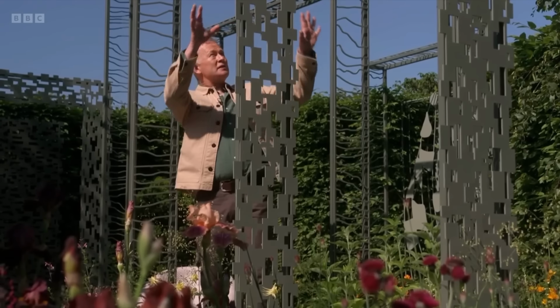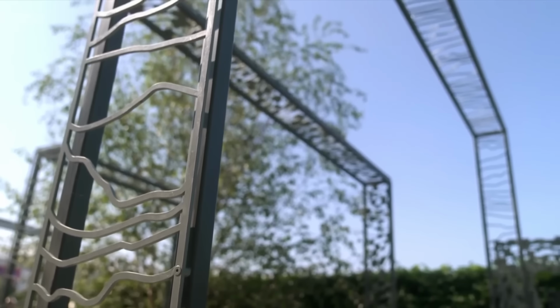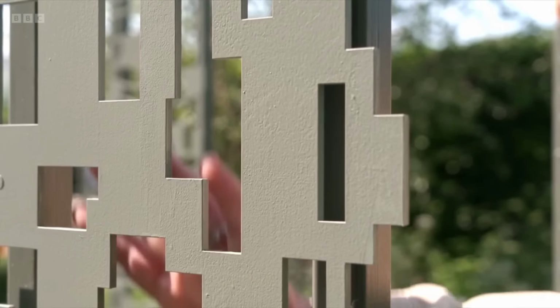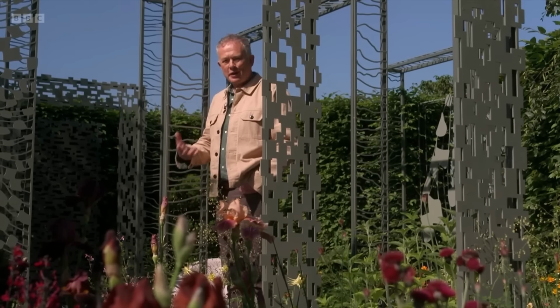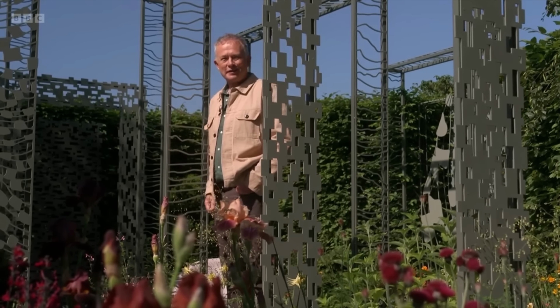She's also brought in the sky with these wonderful arches. They remind me of Space Invaders, but they're actually space enhancers. It just goes to show, it's not how big your space is, it's how you use it that counts.